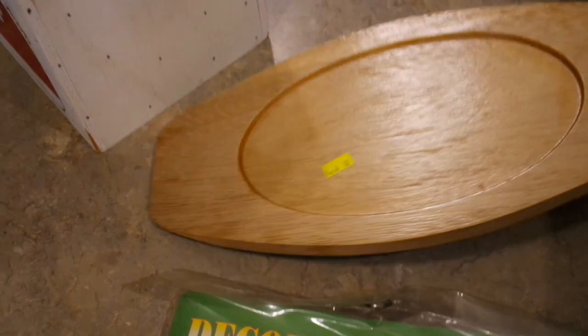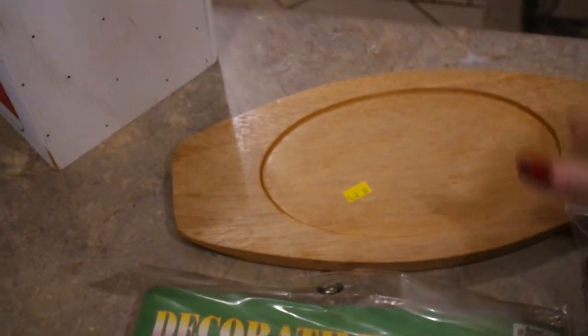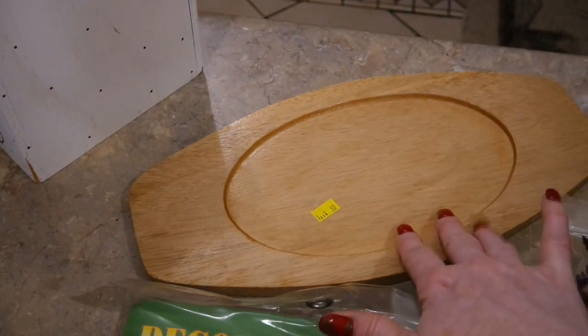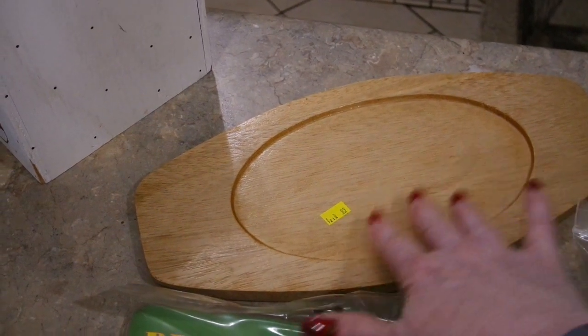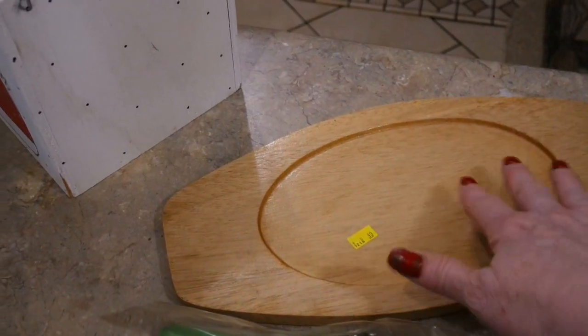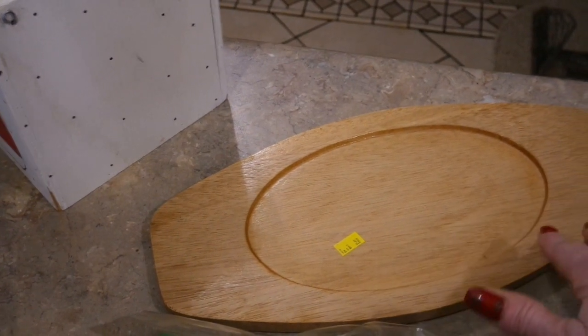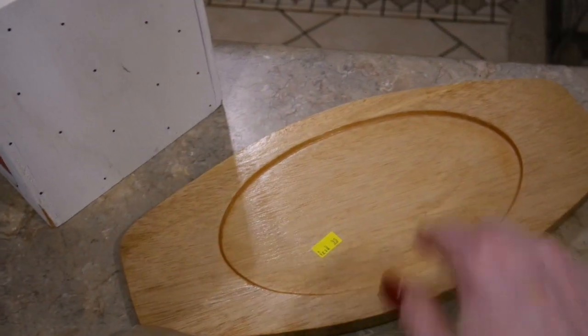I picked up this little 99-cent wooden tray. These are just great to paint and distress or leave as is. You can put little rabbits and Easter eggs and just make a little vignette anywhere in the house. At Christmas time, you can put a few little Christmas balls on it, put a candle on there, and it just really adds to whatever you've got sitting around on your table. Just keep in mind when you're looking for little trays like that.